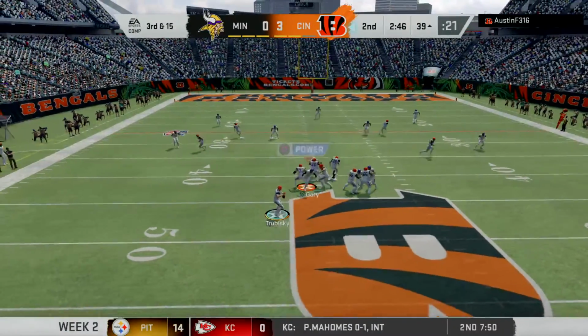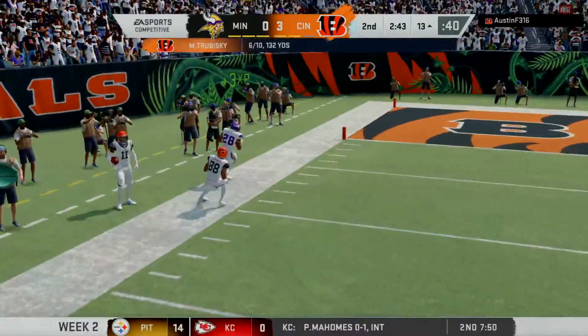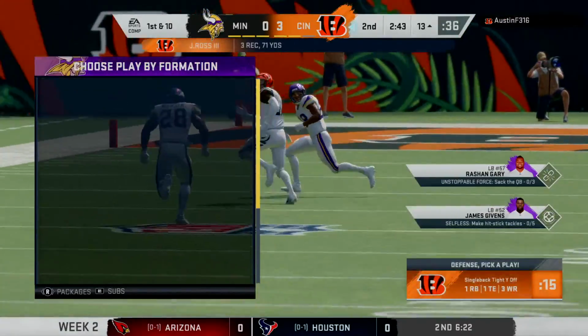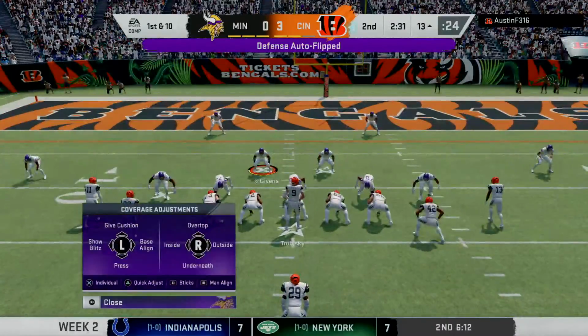Now Trubisky on 3rd and long. Got a man, it's Ross, complete. And he'll go out of bounds inside the 15-yard line. They give him 27 yards on the 3rd down conversion.